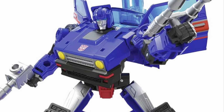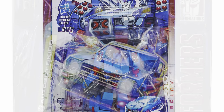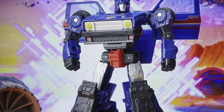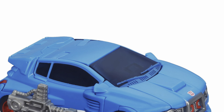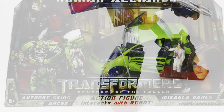Fast forward to the 2000s, and Skids has made a huge comeback. In IDW's Transformers comics, this version of Skids was a memory-wiped warrior with a mysterious past and some insane powers. Way cooler than his G1 counterpart. Any guesses? Michael Bay movies also had a Skids. Yep, look at that guy. Let's just say the less said about him, the better. Moving on. The War for Cybertron line brought us a fantastic G1-inspired Skids figure, and then Legacy gave us an even better updated version, proving that this forgotten Autobot still had a place in Transformers history.